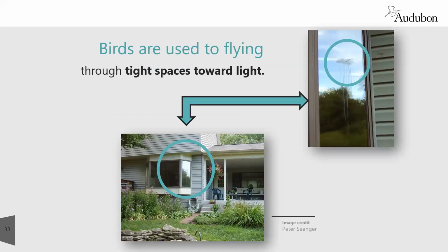So, like I said, birds are used to flying through open spaces, and this is a prime example. The reflective glass, you can see right through. They think it's a tree to land on, and splat. Unfortunately, you don't even see that every time they hit a window. Sometimes they hit the window and there's no mark at all. But this one shows it clearly that a bird struck it. Unfortunately.